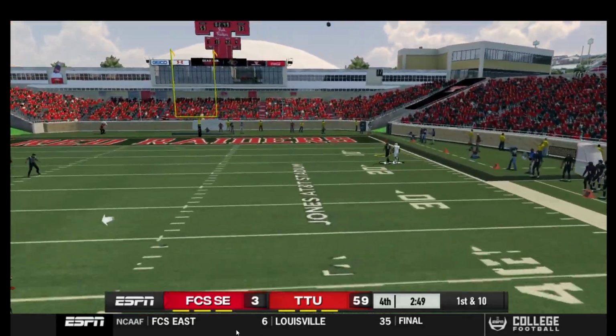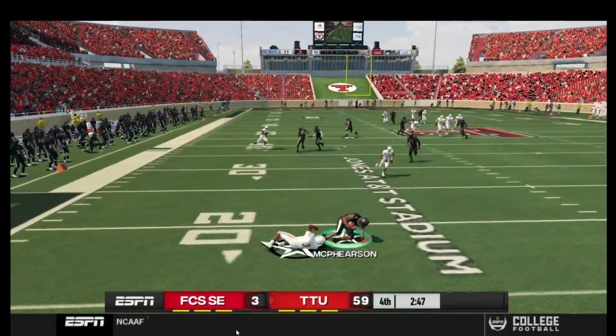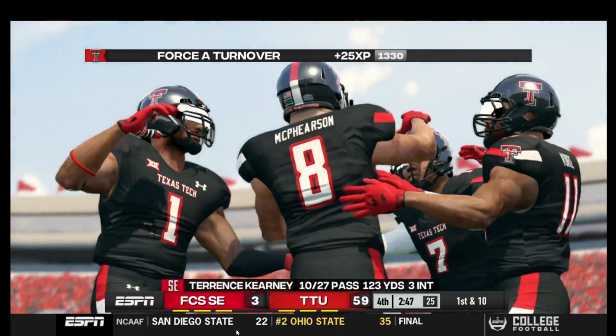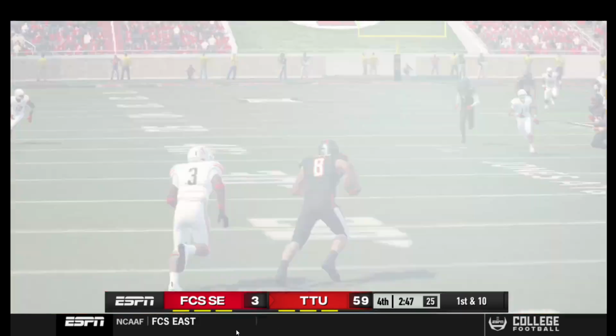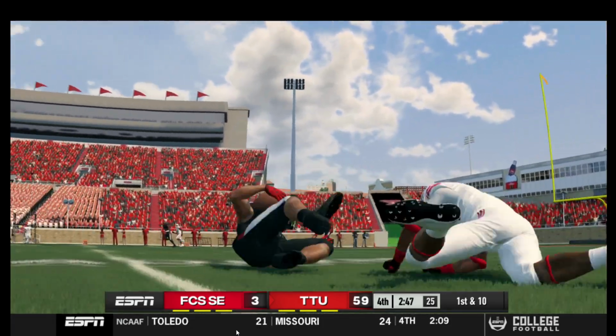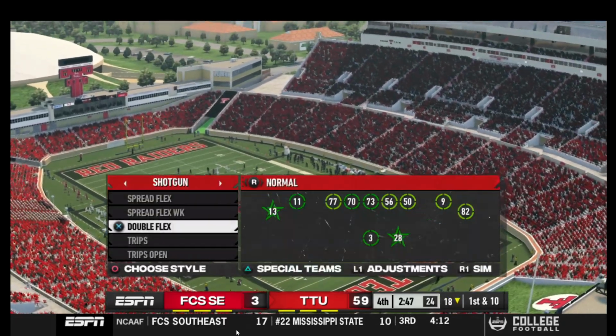He heaves it deep. And he went way up, and he's got the interception. Brad, I'm all for continuing to fight, continuing to try to compete. But another interception, another miscue for this team. They're already getting blown out. They've got no chance to get back in the game.